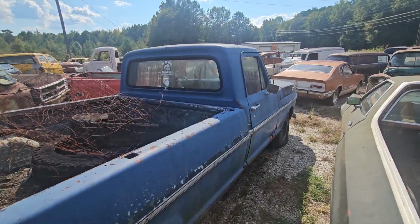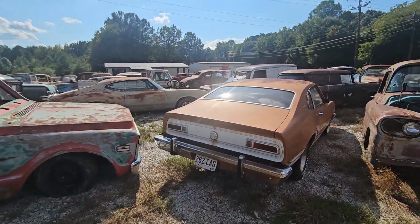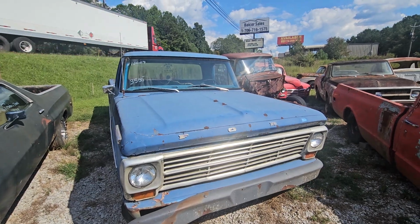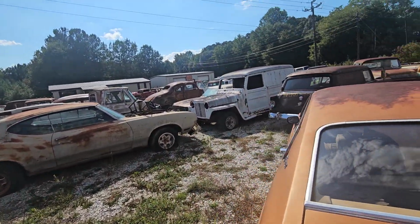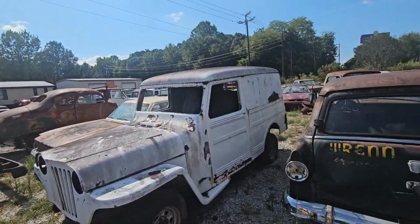There we go. We've got some cars we're going to talk about. We've got one more Ford down here, but I got a customer that's come in, so I got to go talk to him. We'll get the rest of those Fords posted up. Let me know if you want any of these parts, any of these trucks. We've got Ford parts, Ford trucks. So let me know what you need. If you see anything in the background you're looking for, tell me that too.